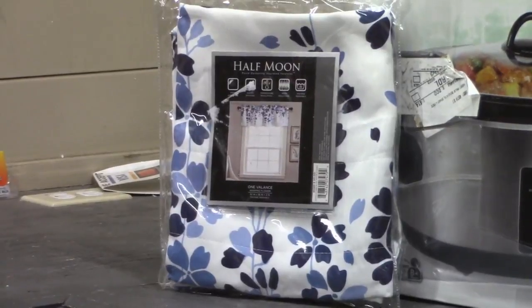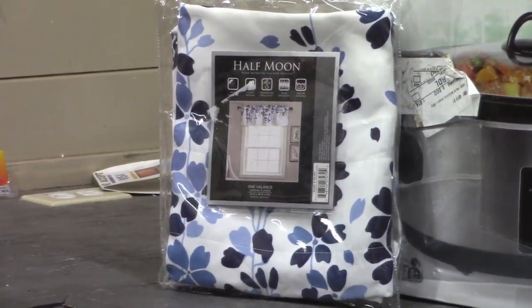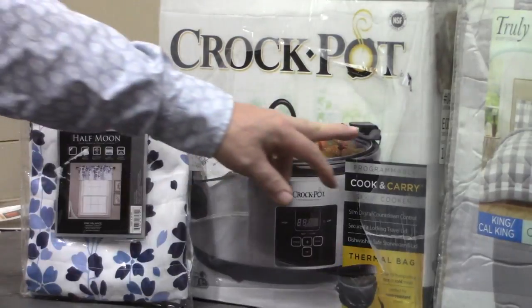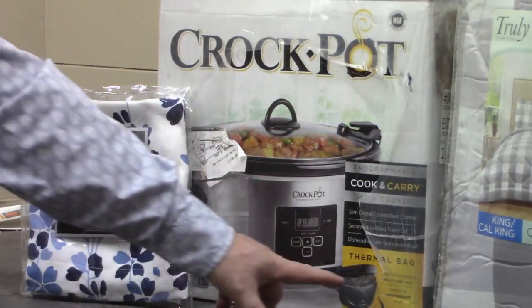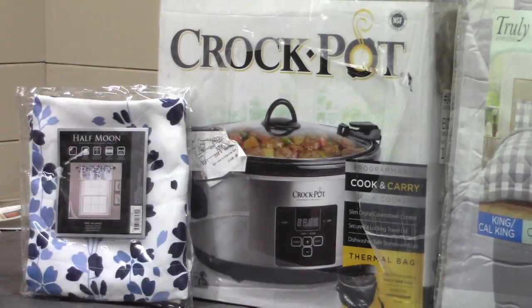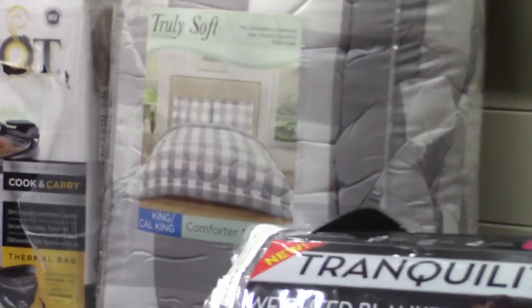Two valances. Beside that, we've got a crock pot, and this is a 7-quart crock pot. This is the Cook and Carry style, not brand. It has the latches on the top, keep things from spilling. Also comes with a thermal bag to carry it in with a little strap. Nice little deal there.